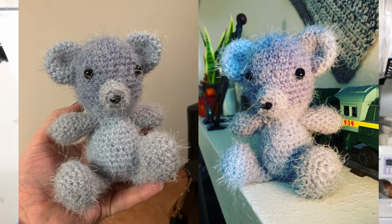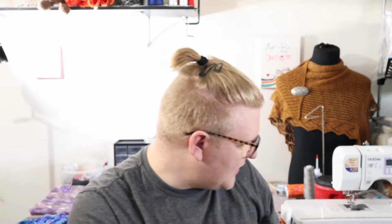Latte Cakes is great because you can still see all of the stitches, but it's a little bit fuzzy. It's very soft. I actually like it because it's also cool to the touch. So I really like that. But yeah, cute little bear. So let me show you the larger one that I kind of modified from this pattern.